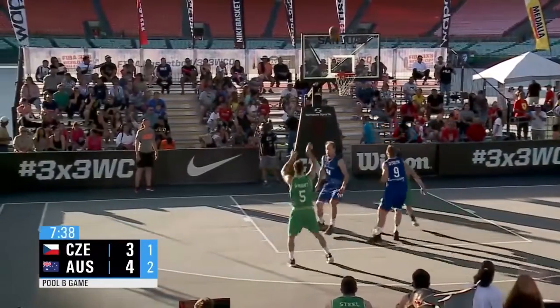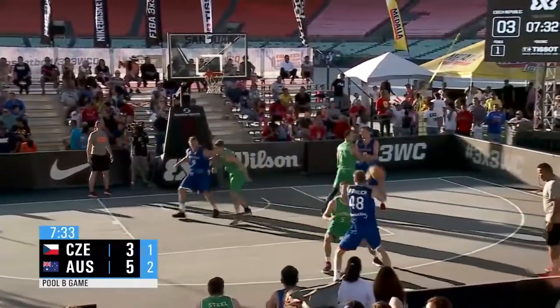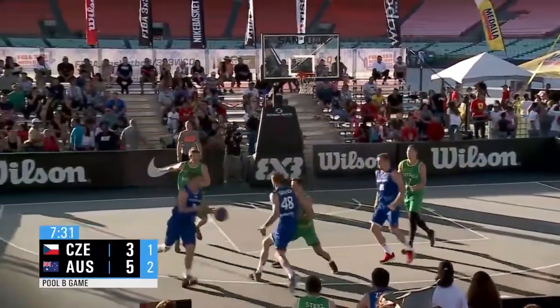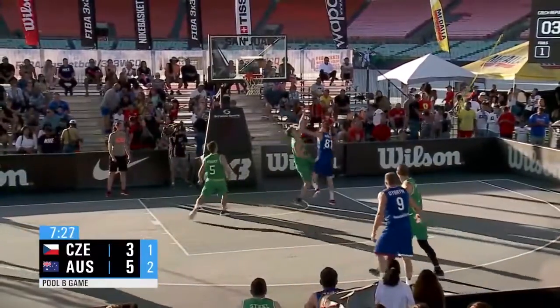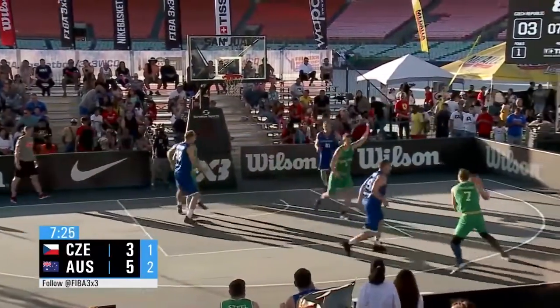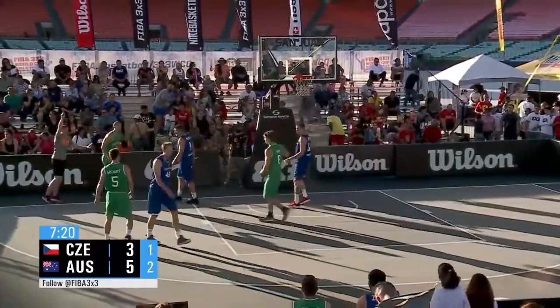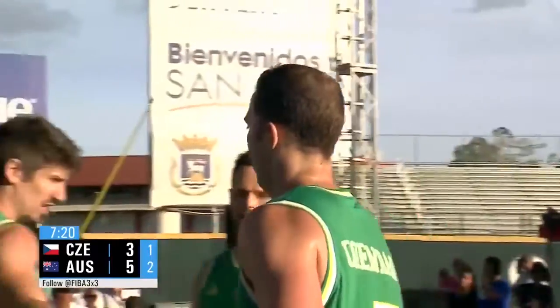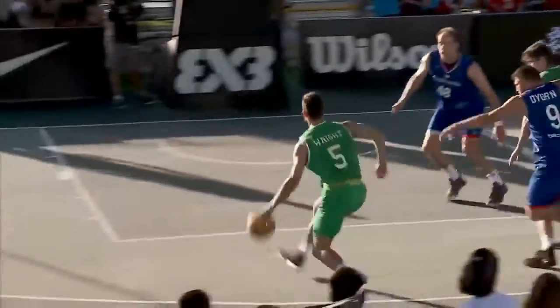Here's Tom Wright. I like Tom Wright's game, man. I think it's designed well for 3x3. He's a tough guard, can get up in you and defend. Nice shot. Good passer as well. Conrad through the contact. He'll shoot one. Try to add to the Aussies' 5-3 lead. There's Tom Wright.